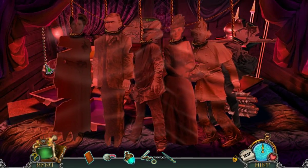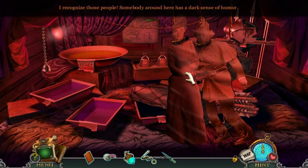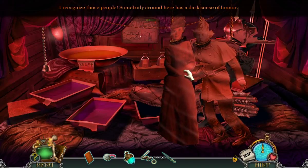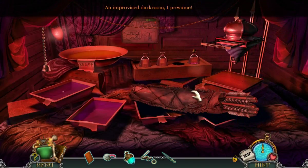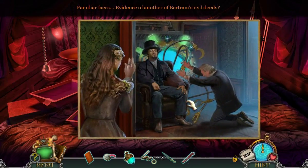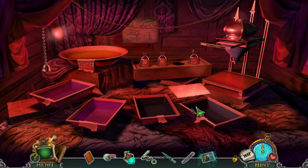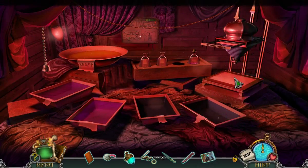Okay. I recognize some people. Somebody around here has a dark sense of humor. An improvised dark room, I presume. Familiar faces. Evidence of another of Bertram's evil deeds. Okay, that really looks weird, yes.